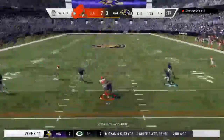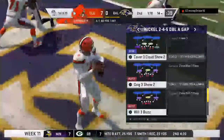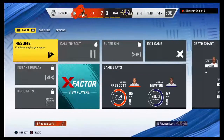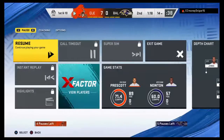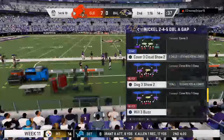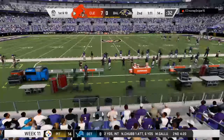Looking to throw on second down. Prescott. This one complete to Christian Kirk. And he gets this up. Shy of the 15. To Christian Kirk. A gain of 13 yards. And the Browns first down.